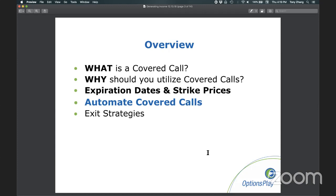Then, once we understand the concept of the strategy and why we want to do it, I want to cover what our best practice is when it comes to selecting expiration date and strike price. This is where I see most beginners tend to struggle, figuring out the right expiration and strike price to start with. So we'll talk about what to look out for when you're selecting expiration dates and strike prices. But most importantly, what I want to show you is actually how Options Play automates this for you.